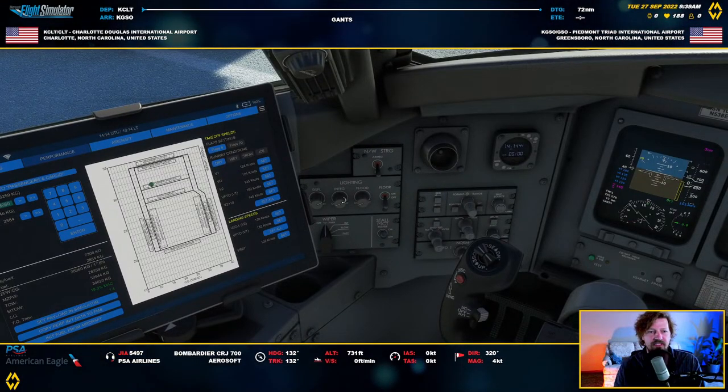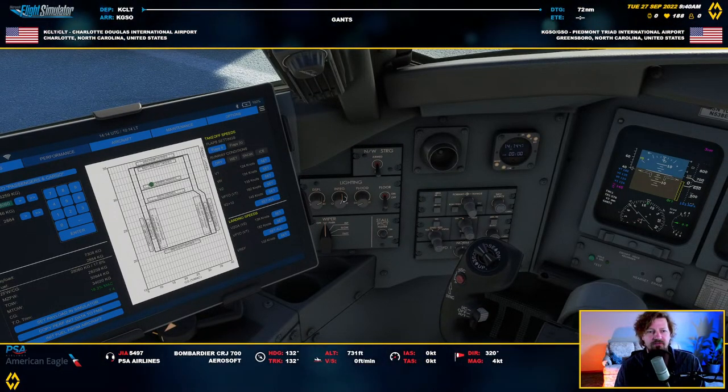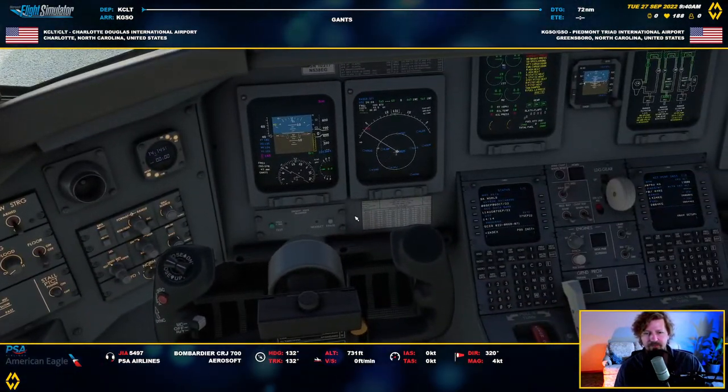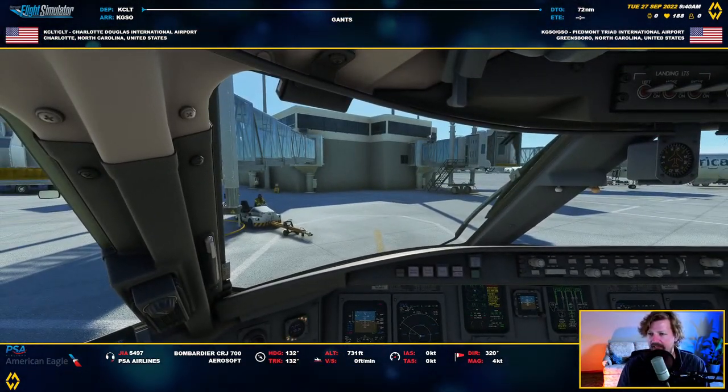All right, got the V speeds in. Turn up this lighting. Actually, I can get Pack X going.